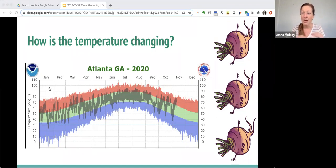And so with our kids, we can read this chart and say, how is the temperature changing? Which direction is it going in? We know that sometimes it goes higher, sometimes it goes lower, but generally, which direction is it going in? And we can see together that it is dropping.